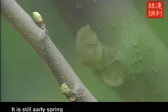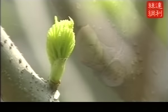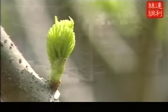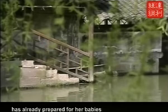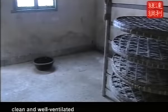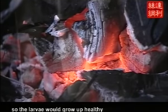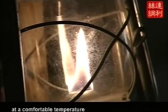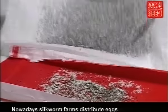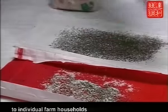It is still early spring, a time for mulberry trees to burgeon. The silkworm mother has already prepared for her babies a nursery that is dry, clean, and well ventilated. In ancient times, farmers tucked the eggs in their clothes so the larvae would grow up healthy at a comfortable temperature. Nowadays, silkworm farms distribute eggs already incubated to individual farm households.